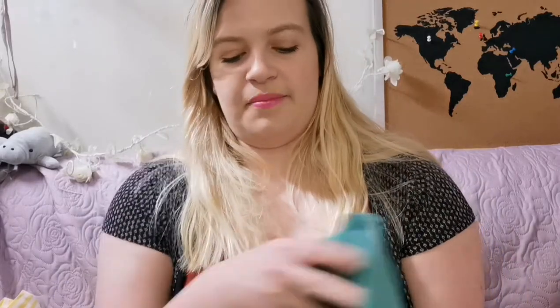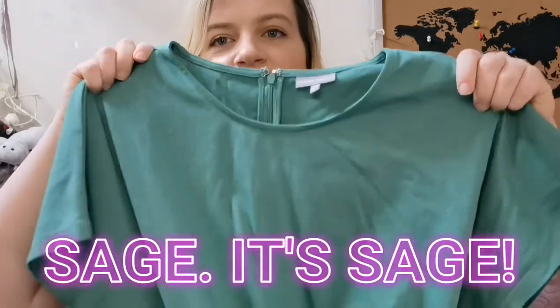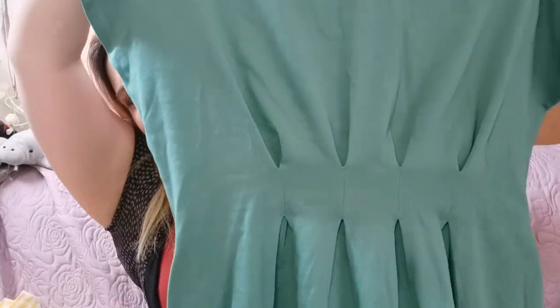Finally, apart from the bag, I would say this is my favorite piece. It's a dress and it's just this beautiful tealy color, and it's got pleats in the middle, if you see that, under in the waist area. So that's traditionally flattering, you know, because it makes everything go in at the waist. So it's got a bit of shape to it. It's not just a big sack, and it's got those on the back as well.